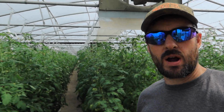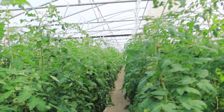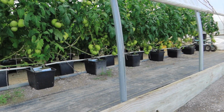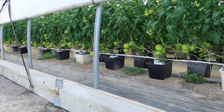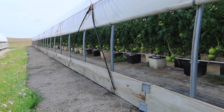All right, I'm back at the farm. I figured I'd give you a quick look at the greenhouses. It's been a while since you've seen them. They're looking really nice. This is one of our second plantings of tomatoes. From this view over here, you can see just how loaded these things are with big green tomatoes. In about 2 weeks, we will be harvesting a lot of tomatoes out of this greenhouse.